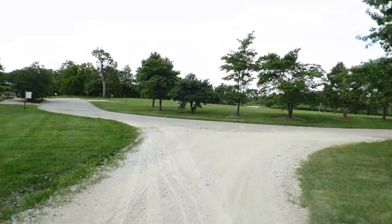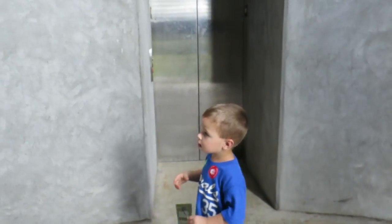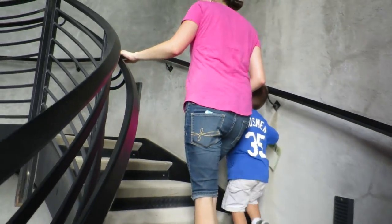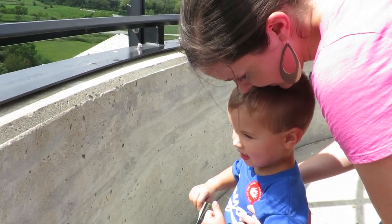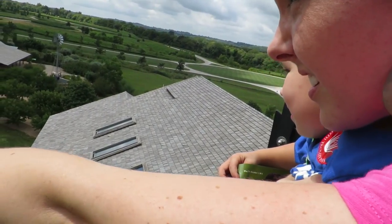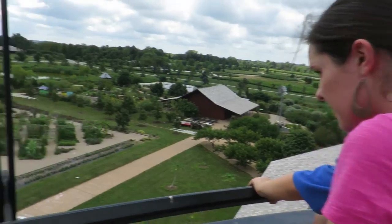Hello, Cubby! Let's go up the elevator. No way! The stairs. Come on. All right, do you want to see over the edge? I remember. Do you see over here how pretty the garden is laid out? Will you die if I drop you? Yeah, if somebody fell from this high up, it would not be good. That's why we're so safe.